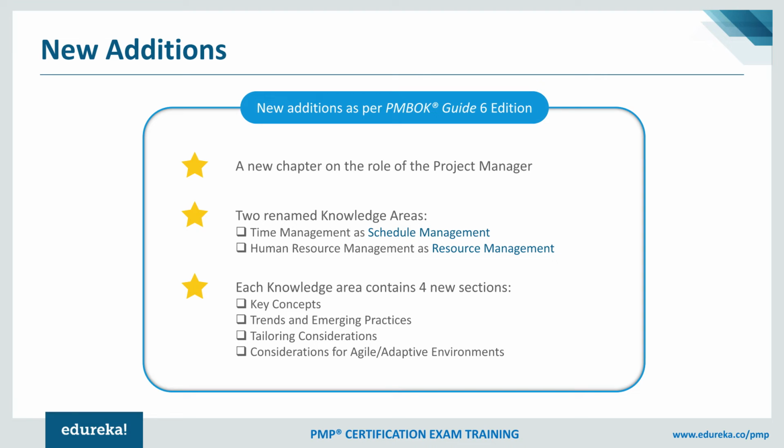Tailoring consideration is very important again, because one size may not fit all. So it's important that we apply our knowledge and learning and tailor the process based on the organization, the context, the domain, the industry, and the demand requirement that you're working in. So how to do that? And of course, agile and adaptive environments. Even though you are working with this PMI process, PMI has also aligned it to agile and adaptive environments. So how to do that is also covered as a part of this section. In this training, we are definitely going to talk about all these things. Not only the knowledge areas, but within each knowledge area, all these 4 sections are going to be covered in detail.